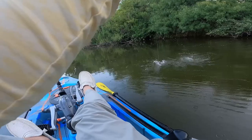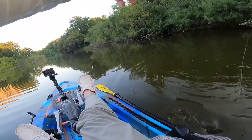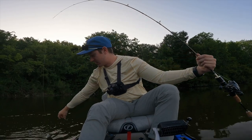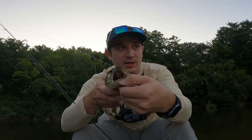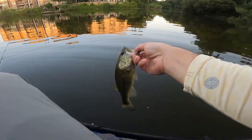Little guy. Another little guy. Another little guy going under the boat. He's trying to wrap us. Oh, God. Come on. Oh, dude, he choked this mouse. Come on, buddy. Just a little guy. Yeah. Absolutely obliterated that micro mouse on that one. Let me get the pliers out for this guy. Yeah, buddy.